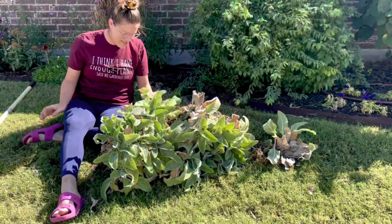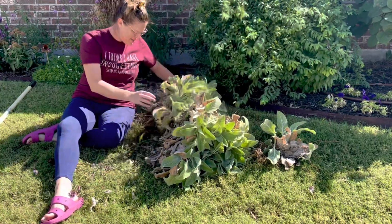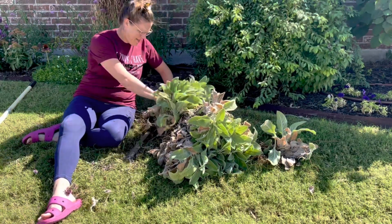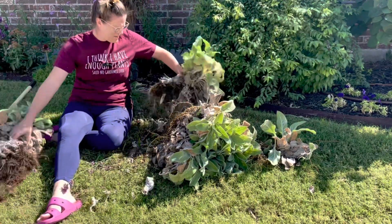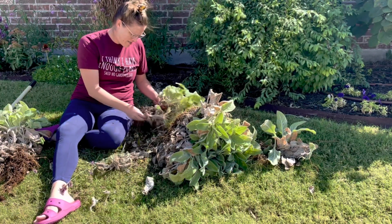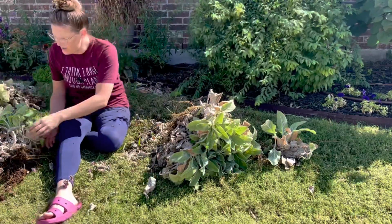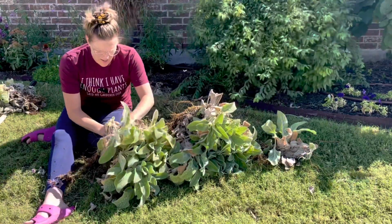Okay, a little messy, but I got it pulled up, and it's pretty easy to see the root system and see the plants. Basically I'm just going in, giving a little bit of a cut with my hori hori knife, and then I'm dividing it out, and you can see multiple plants in here. It's a lot. I'm not going to keep all of these plants. I'm going to keep whatever I think is strongest. So I feel like this is a really strong guy right here.